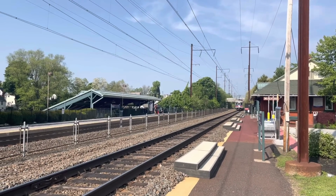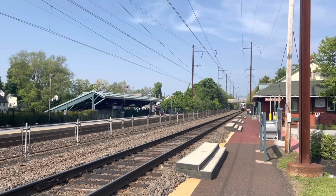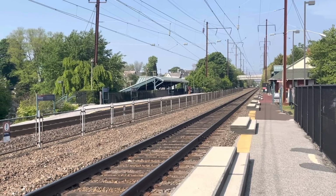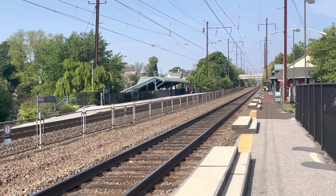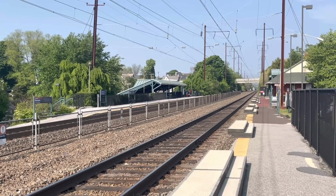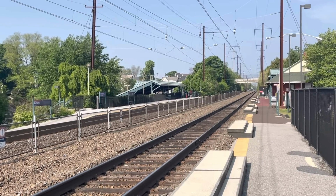Well, that beautiful equipment caught me by surprise. Heading east at 5:09. And approaching Malvern westbound at 5:13 is train 649, en route from New York to Harrisburg. He just pulled out of Paoli Station, a mile and a half to the east.